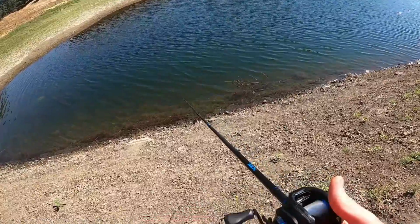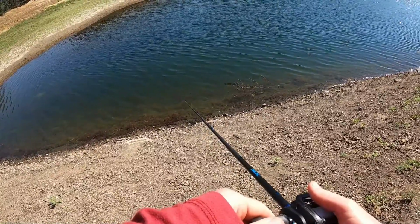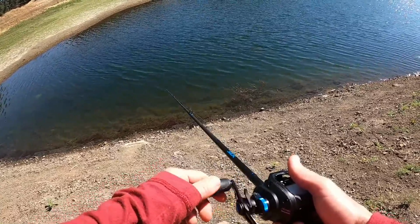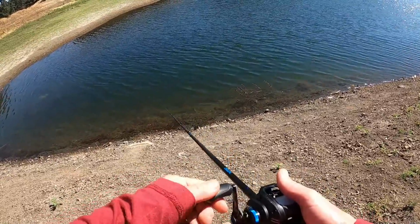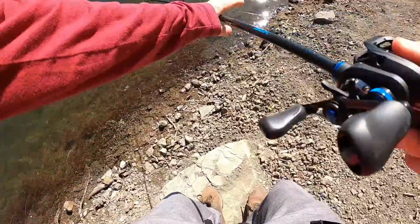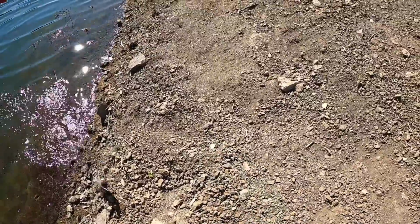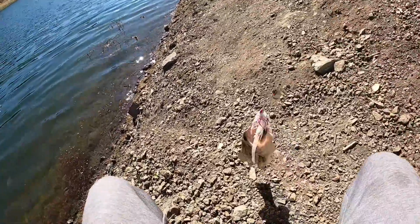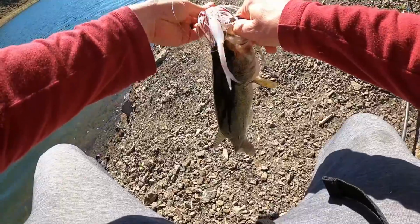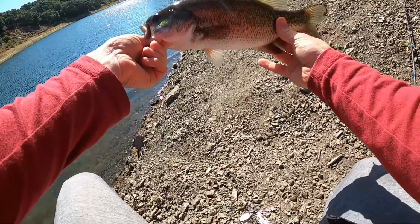It's too perfect for there not to be a bass in there. Oh, got him. Yeah. Told you. Too perfect. Smashed it. I knew I'd get one of you guys in there. Heck yeah. All right, my friend. That was beautiful. Ah, look at that. Nice little pound.